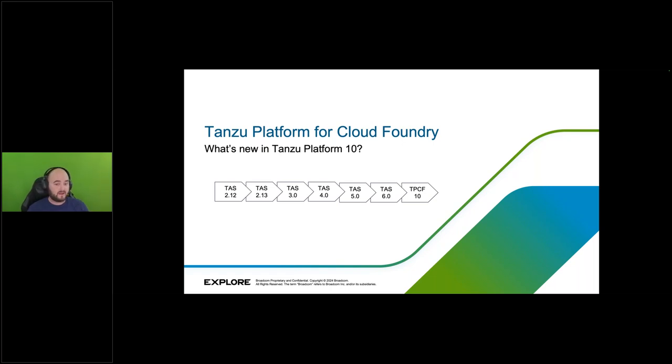So it's not going to be a long-term support release, but this is essentially what TAS 7.0 was going to be, but we're aligning it within the whole Tanzu Platform umbrella. And we expect the next long-term support release will be around the same time as what TAS 8.0 would have been, so around the spring-ish timeframe. Just to give you a heads up of how the version is going to continue to progress.